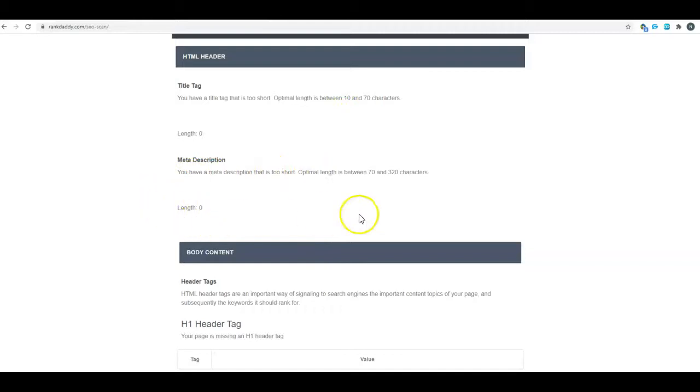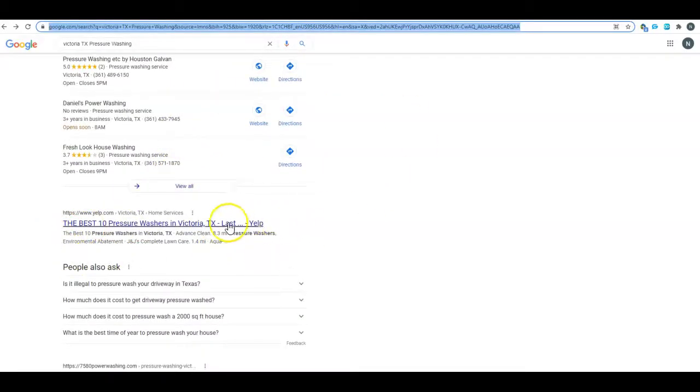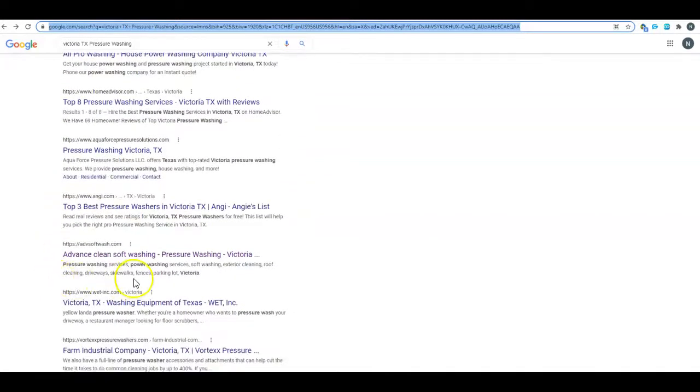I'll show you an example of a meta description here. Basically, it's this part underneath here. And as you can see, the company that I used, they're down here. So they have a meta description that shows up. But what Google does is just picks part of their information. They didn't tell Google what they wanted it to be.